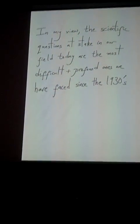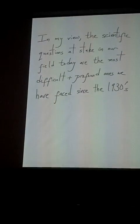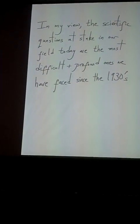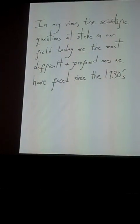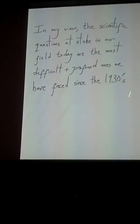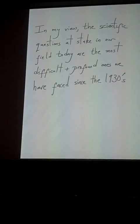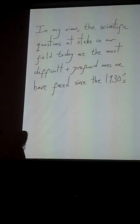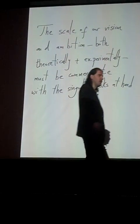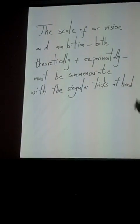But it makes even more stark how strange it is that that's the kind of universe we got to begin with. And that the real issues in the 21st century are figuring out where this wonderful structure came from to begin with. So that's why I can make such a grandiose statement, because I believe it's true. And the scale of our vision and our ambition has to be commensurate to the task. So thank you very much.